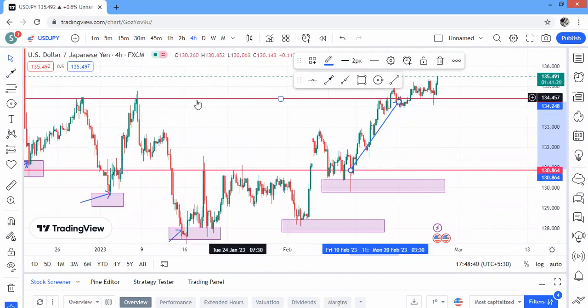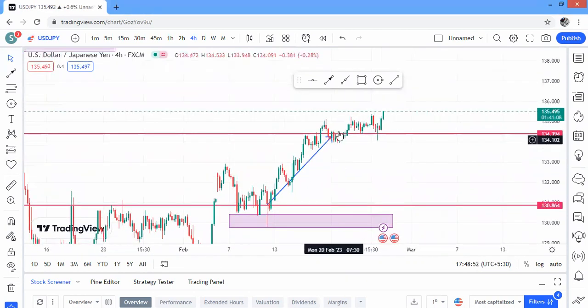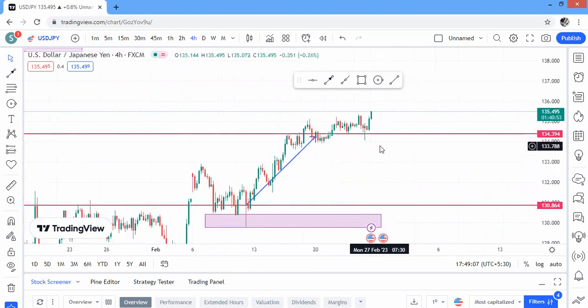the other support. The reason why I call this a very strong support is because price retested it twice. We have one retest, we have the second retest. When price breaks such a support, it's no longer our support. Now that is our resistance zone that we expect price to move up and retest. So when price breaks this support here, we shall have this resistance here, resistance A, resistance B. You understand that, guys?